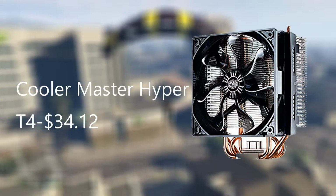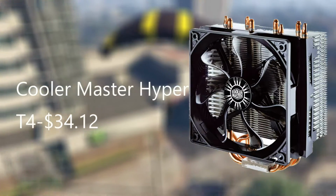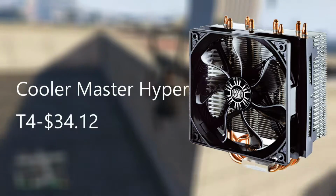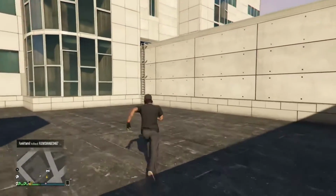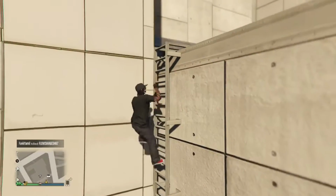To keep that AMD FX 8350 cool, I went with the Cooler Master Hyper T4 CPU cooler with 4 direct heat pipes. Now, this is a really good cooler. It costs only $34, would keep it cool, and you can even take advantage of this to overclock the CPU. Just $35 and that solves the CPU cooler.